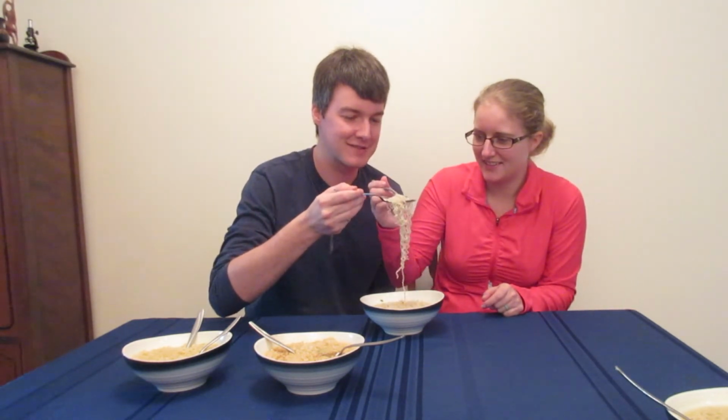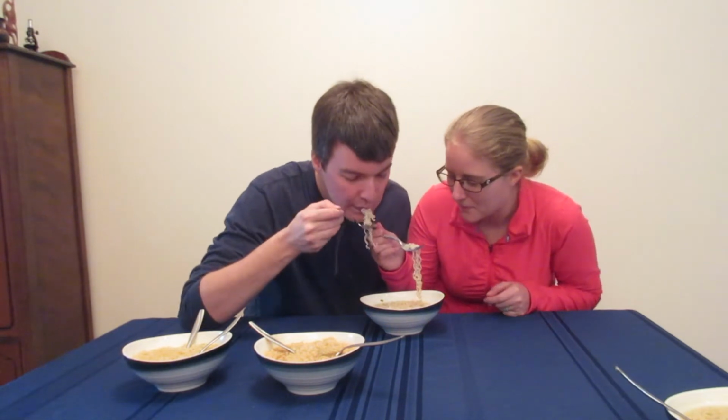Give the noodles a try first. I think I like the noodles better. Of this one? They taste less spongy. I feel like they're more slimy. More slimy, less spongy? If that's possible for wet noodles. I wouldn't say I don't like them better. I mean, I didn't really like the other one. I'm gonna give it a 4. I'm going with 6.